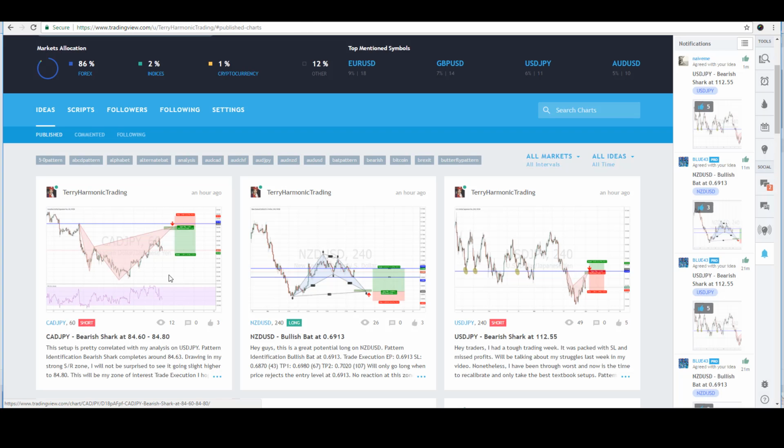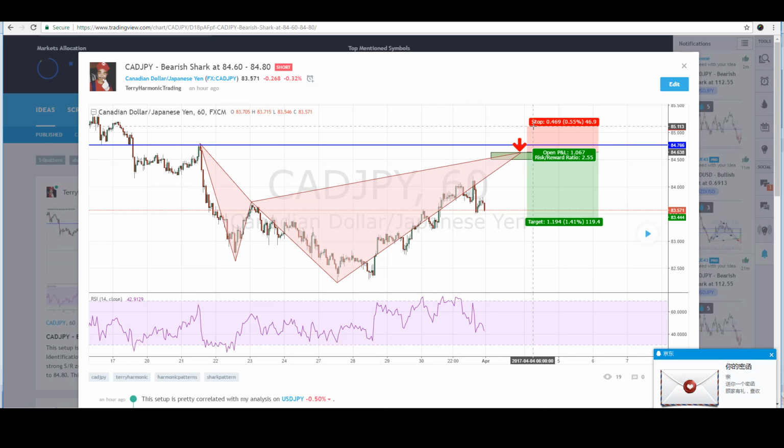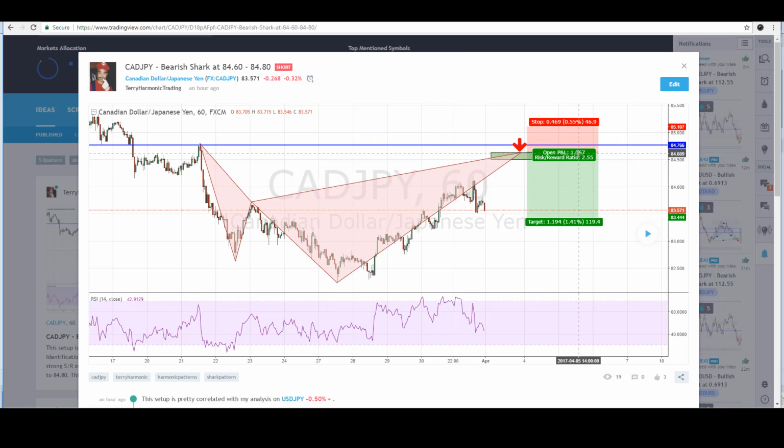Last but not least is CAD yen. CAD yen is very similar to dollar yen, so I'm just really hoping for one more leg up into the 84.60 to 84.80 zone. 84.80 is because of a super strong support resistance zone earlier on the H4 chart. So the H1 shark completes at 84.60, then H4 support resistance comes in at 84.80. Around this zone, I hope to see some kind of spike and reaction. If that happens, pin bar, candlestick reversal, I will be entering short around this level. If the price just bursts up and clears 84.80, there will be no trade. Easily a 2.5 risk to reward on this setup, and this is how I'm going to trade next week. So I'm done with next week.